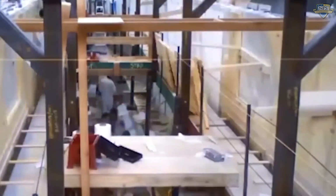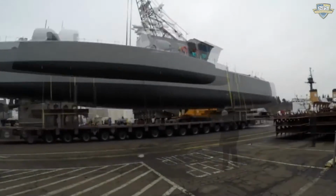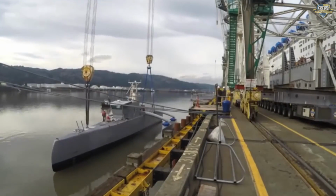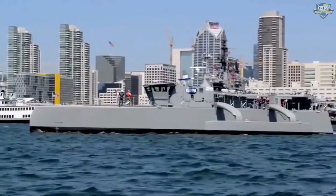The program actually began about 6 years ago with some conceptual design studies, and then we awarded a contract for the full-scale prototype in August of 2012. So we've been going through that detailed design, construction, and testing program now for about 4 years. We have a working prototype that's been in the water for a year now. So we launched it at the shipyard in Portland, Oregon in January of 2016.